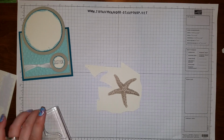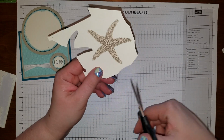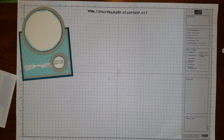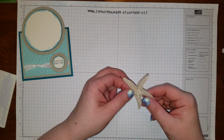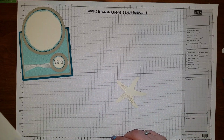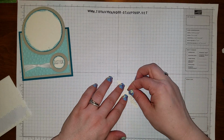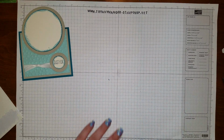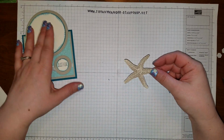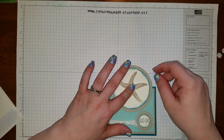And then what we call in the stamping world fussy cut, because it means you cut by hand. So you would just take it and cut this all out by hand. But to save time, I already had one cut out. So we don't have to worry about that. And we're just going to take another dimensional. I'm going to put him right in the middle there. And we're going to attach him like so.